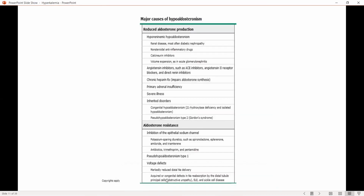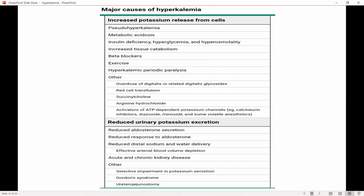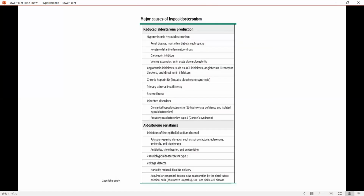Okay, next slide. We talk about reduced aldosterone secretion. Here is reduced aldosterone secretion and aldosterone resistance. So why is aldosterone decreased? Okay, because there is less renin. Why is that? Okay, for example, you have diabetes that you let go uncontrolled, and then you will have diabetic nephropathy 5-10 years later. So you will have less renin secretion.